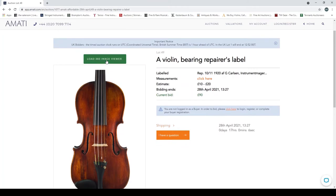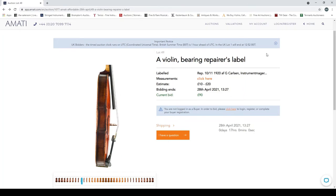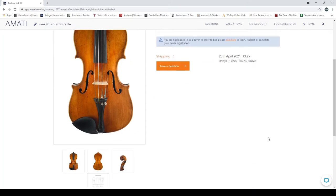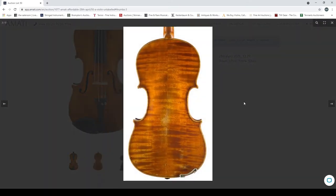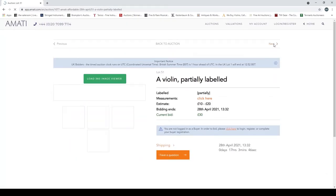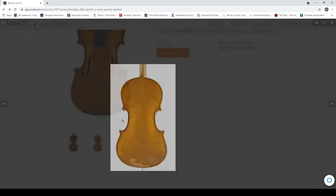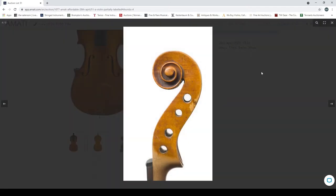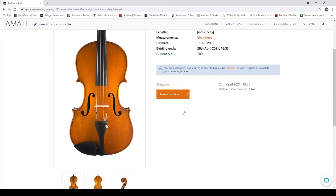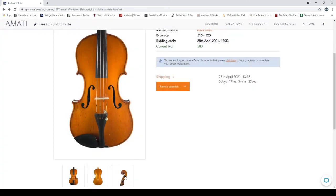a good opportunity just to load the 360 viewer, get a better idea sometimes. Interesting enough. A violin unlabeled. Violin partially labeled. Another violin partially labeled. Bit of bird's eye on the back.